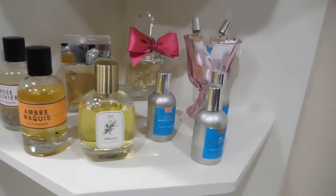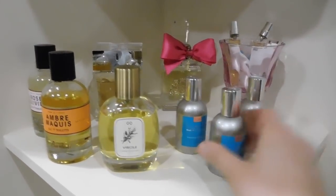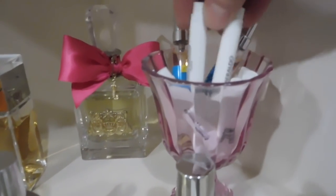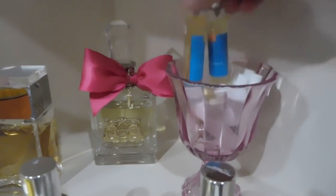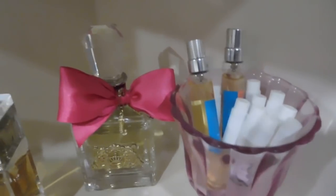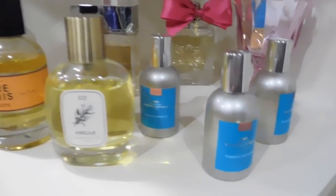I do not have these organized in any specific way other than to leave enough space between them so I can easily grab them without knocking other things over. So that's really the system here. I do have a bunch of samples in this, which was actually an IKEA candle that I cleaned out. So I have some smaller things in here that don't really stand up very well on their own. And I do reach for stuff quite frequently out of here, especially to refill perfumes when I run out of them in my purse, because I also carry fragrance on the go. I am that girl. But let's go ahead and dive right through.